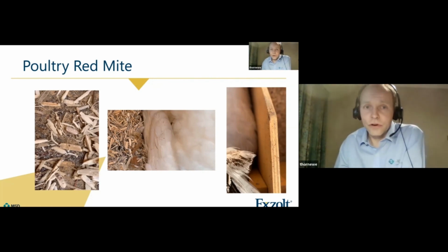So other control methods, as you say, there's diatomaceous earths. There's quite a few different silica dust type products on the market.